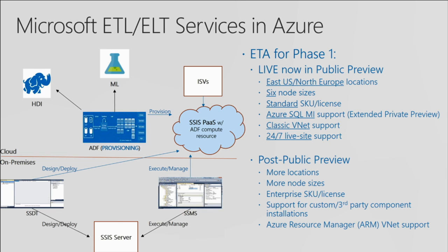So live now in public preview, we support only 2 regions right now, East US and North Europe. But more and more regions are being added after this week. Depending on the customer feedback, we'll keep adding more regions. We offer 6 node sizes. I will go through what the sizes are right now, the Azure VM sizes. And also, depending on the customer feedback, we'll keep adding more and more sizes after public preview.